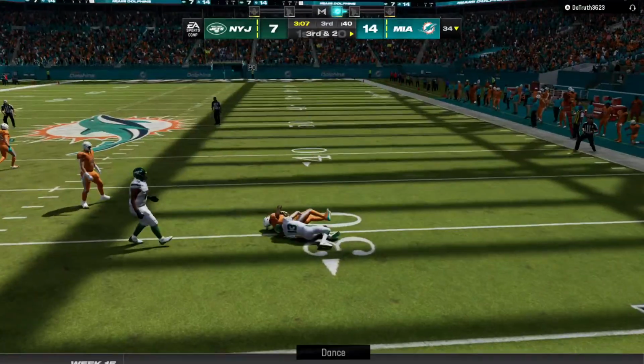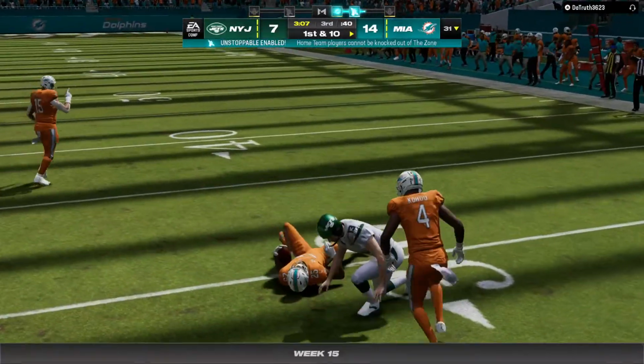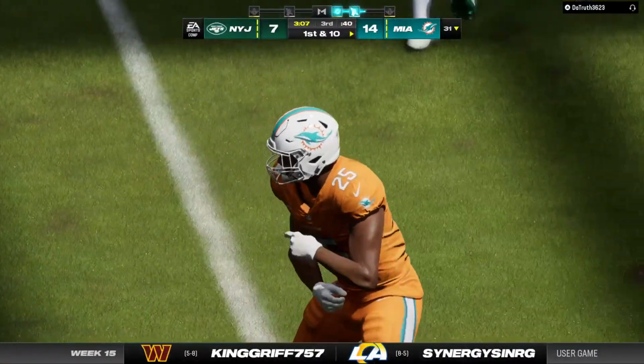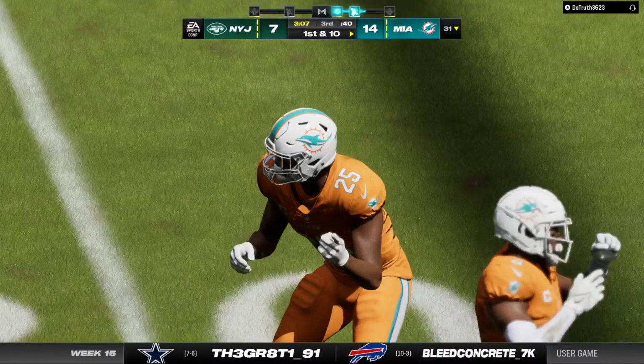All right, rifles one, and that's going to be intercepted. Picked up by Xavier Howard. And the Dolphins will have the football as this is taken up past the 30.